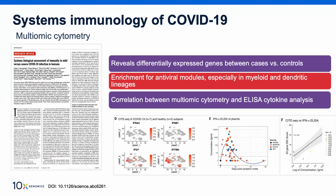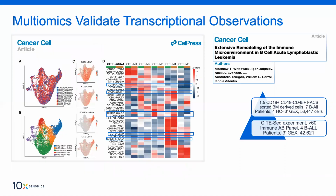But moreover, these studies are really powerful, and they can tell you what cells to look at and what genes to look at just because of this high parameter nature and rich data sets that you get. The second study is in the field of cancer. This comes from Insight Ephiantis, where they're studying B-cell acute lymphoblastic leukemia.